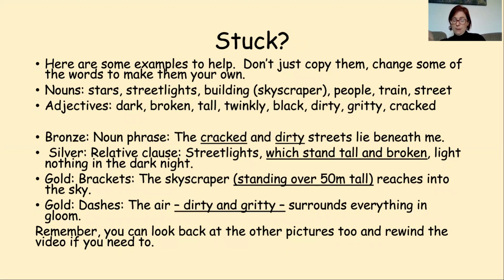Silver, relative clause. Street lights, comma, which stand tall and broken, comma, light nothing in the dark night. So I'm flying over, I'm seeing street lights, but because they're tall and broken, they light nothing. They're a waste of time, really, a waste of money. They're there for nothing. And I think that's kind of the picture we want to build up here, isn't it? That this is a really miserable, dark place to be.